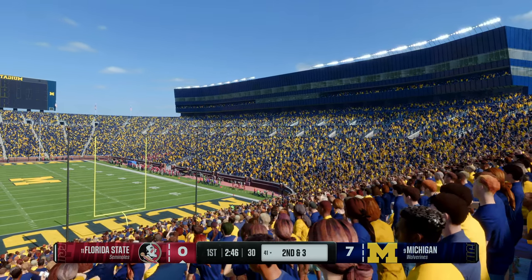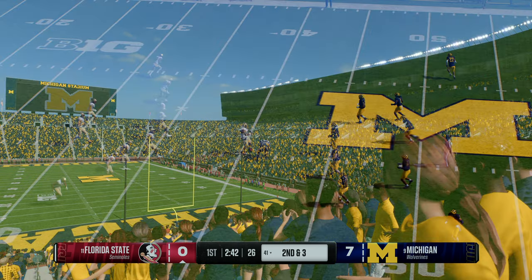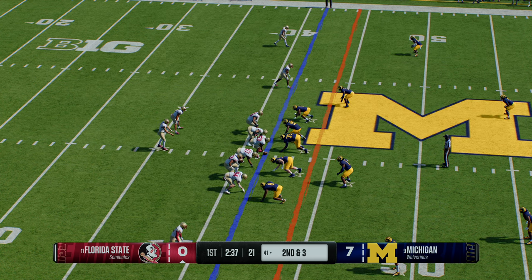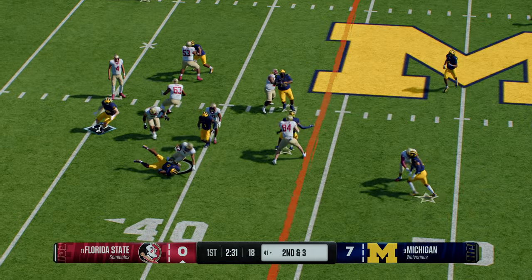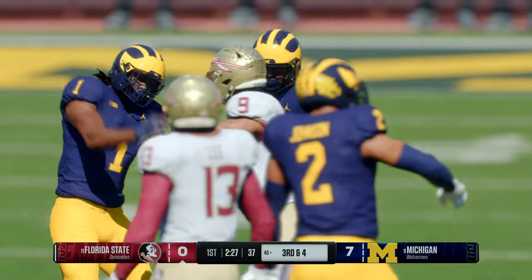Not overly huge, but if I'm an offensive coordinator, I'm going to continue to find ways to feature him. And just, you know what? Let his talent do the rest. Good spot after that 7-yard pickup on first down. It's 2nd and 3. They go right back to him. They bring him down, and he's going to lose a yard on that one.